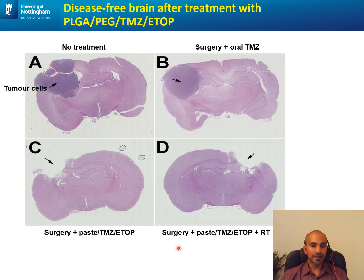We then got the brains shipped back to Nottingham so we could do some further analysis. And where you see very dark purple, this is tumor cells. So in the no treatment animal, you can see quite a large tumor burden as expected. But even in the animals that have been treated with the standard of care, you can see the tumor has quickly returned and is spreading throughout the brain.